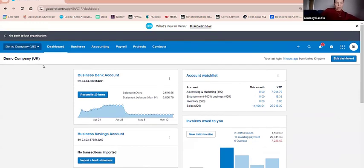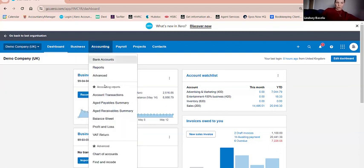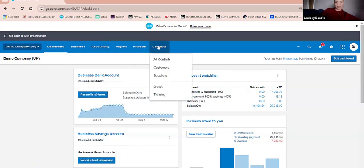On the top, you'll see a toolbar which has various items. Payroll and project are add-ons, so you wouldn't normally have those in there, so we're not going to look at those. But your business is where you're going to find all your sales invoices, all your purchase invoices, any quotes and things. Accounting's where you're going to find all your reports. So if you want to run a profit and loss, or you want to go into your chart of accounts and find where things are posted, you can do all that here. And then you've got your contacts, where you'll find all your customers and suppliers.